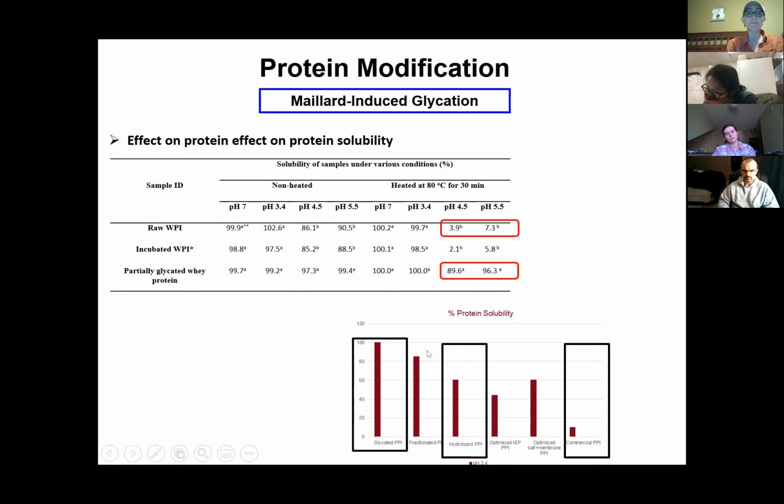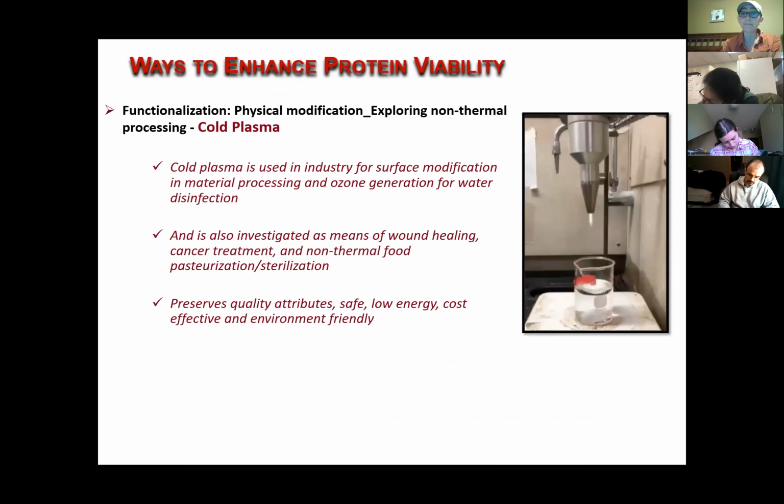Another application here is, again, pea protein. We saw glycated pea protein going from 10% soluble to 100% soluble. So this is another achievement for plant proteins specifically. So this has promise. Now, is it industrially applied? Not yet. We still have to figure out a way to make it an industrially feasible approach.